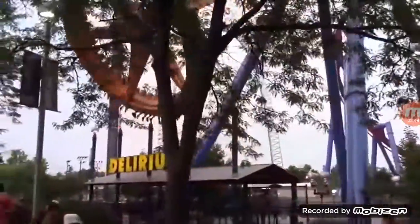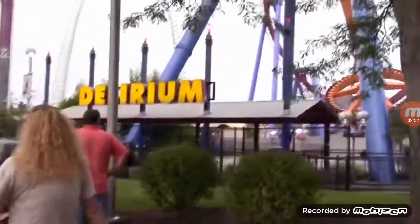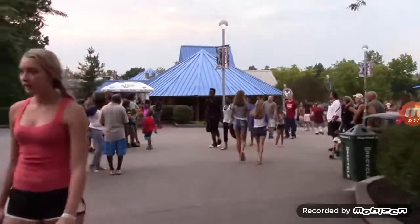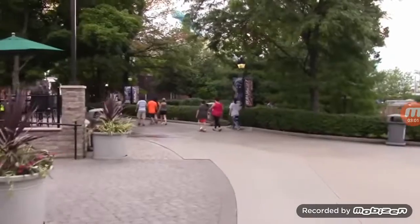You also get the Sky Coaster view. You get the Slingshot there. It's pretty cool. I like those rides. But this review is not all about the rides. I am going to talk about some of the rides in this review, but yeah, that's all.